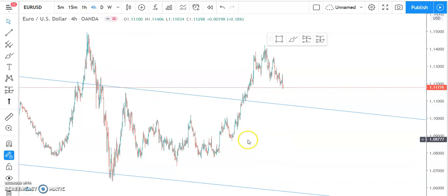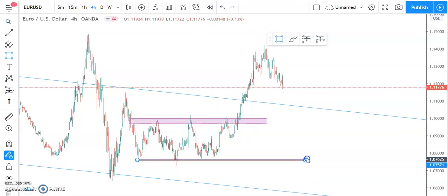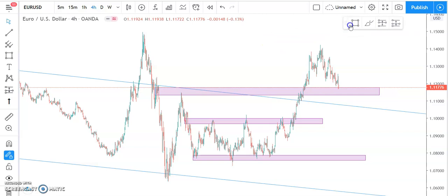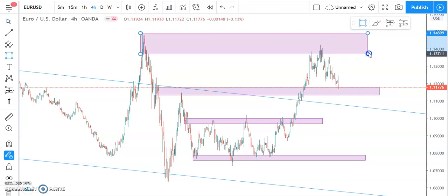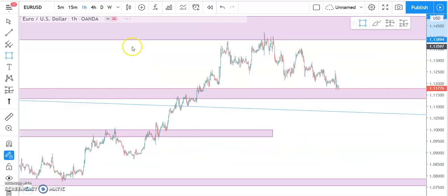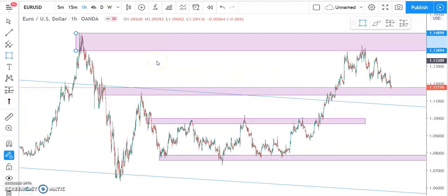It has been setting a lot of levels. Apparently we have this level, we have this level, we have this level. That is the level that we are currently in, or a zone rather. We have this one, right? So these are the levels, these are the zones that price has been trying to reach for EURUSD. So maybe let's move on to lower time frames and see what exactly has been happening.